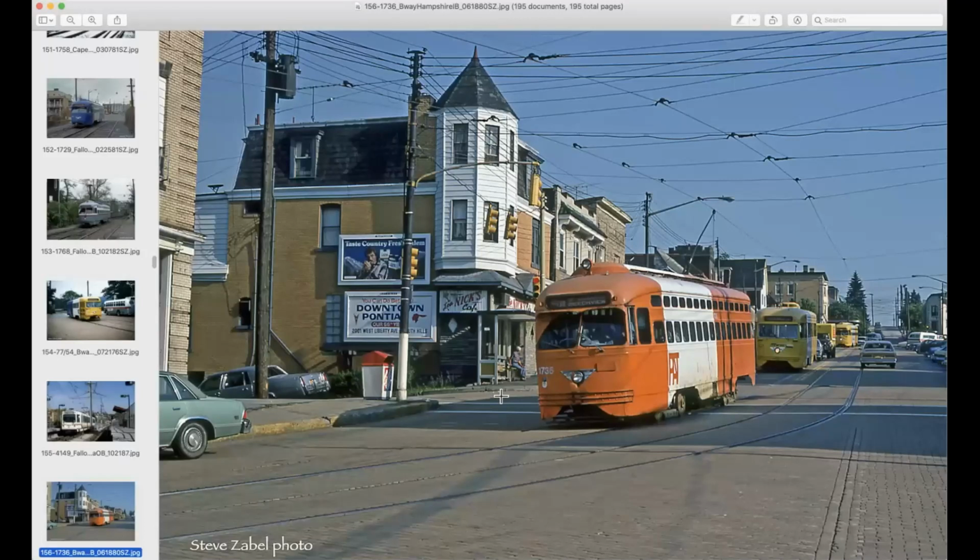Now we're at Broadway in Hampshire. Another car right behind it. Broadway in Hampshire again.